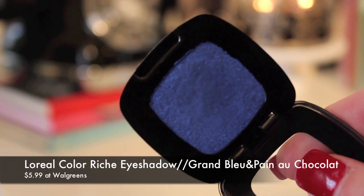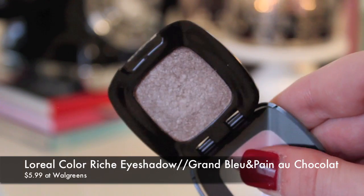So next up from L'Oreal are a couple of eyeshadows that I'm super excited to try, and they are these adorable little mono color Riche eyeshadows. I think that's the name of them. So I picked it up in this gorgeous blue color called Grand Blue number 211, and then also in Pain au Chocolat, I believe. I don't know, I don't do accents or anything. But this is in 207, and seriously guys, these things, if I can get it open, oh my god. Don't fail me now. Okay. These things are like butter.